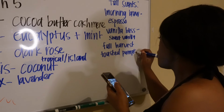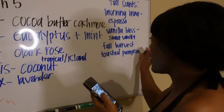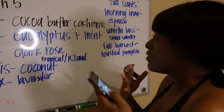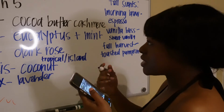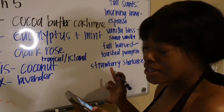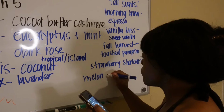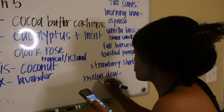I don't want to overwhelm anyone, but because I've been gone for such a while, I kind of feel like I have to give you guys all of these. Who knows if this one's gonna make it to the finale, because I don't even have a name for it. And then I have Melon Dew. This one is cucumber melon.